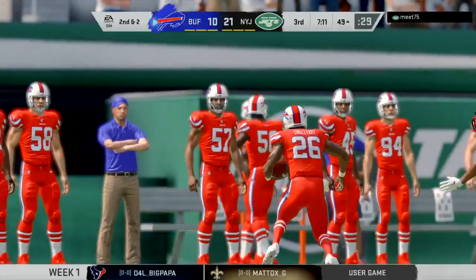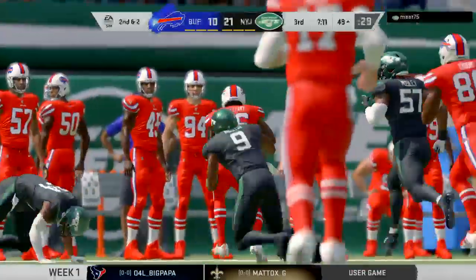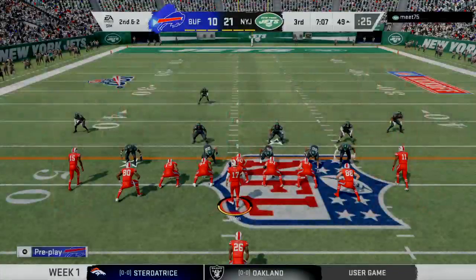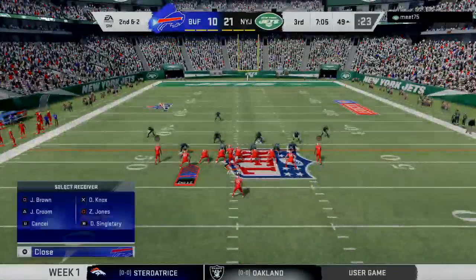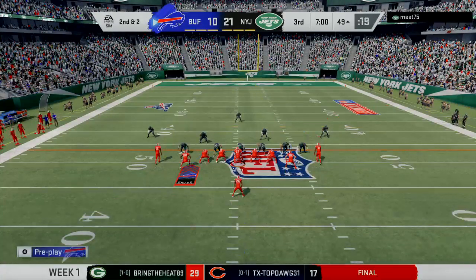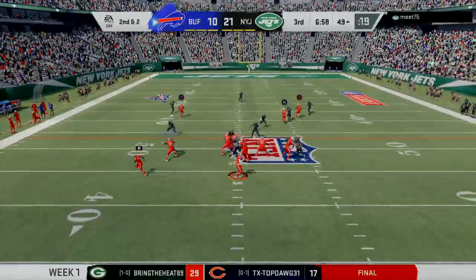Pretty good room to run on that last play. Yeah, they didn't get a 1st down, but still, you'll take runs like that each and every time, won't you? 8 yards the tally on that 1st down run. Here's 2nd and 2. Here's Allen.